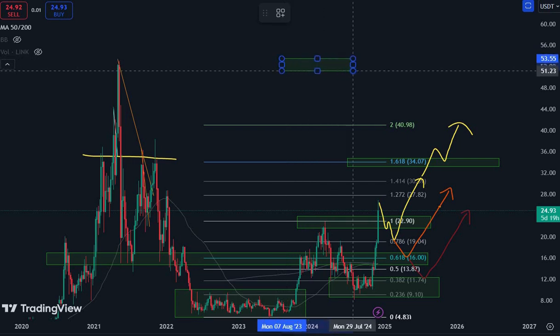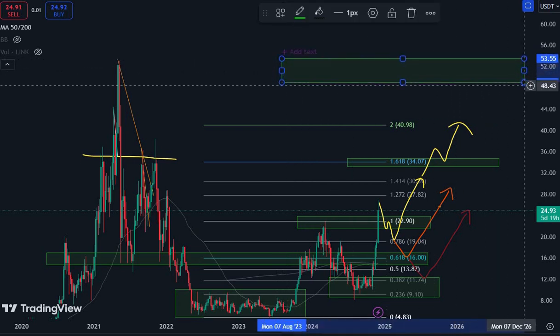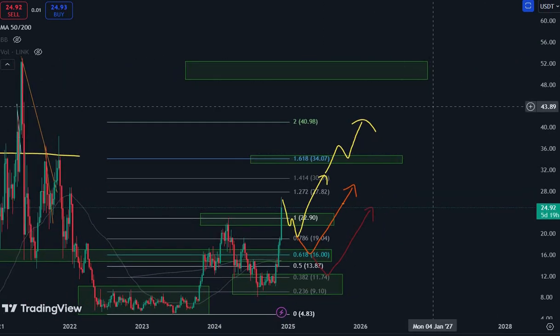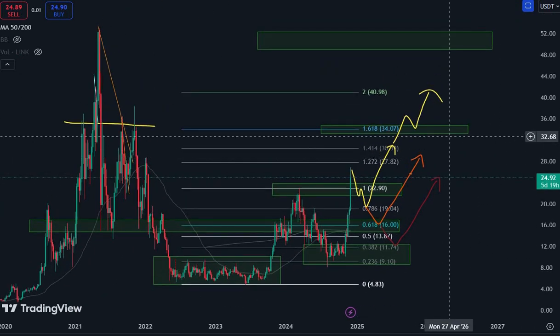It's all up to you. Of course, not financial advice, but it's all up to you. Anything between 50, 52, and 49 would be another third take profit level. So how much you choose to take profit from, it's up to you. It depends how big is your position.